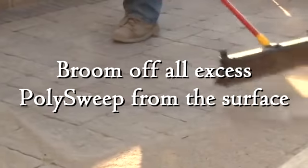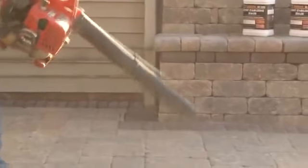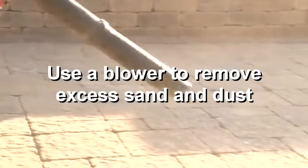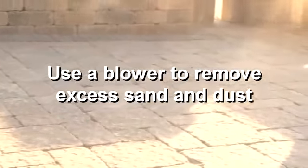Using a broom, thoroughly sweep off any excess PolySweep from the paver surface. Holding a leaf blower at a slight angle and running at a slow idle, blow off any excess sand or dust from the pavers. Be careful not to remove any sand from the joints during this step.